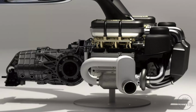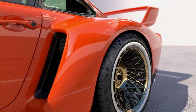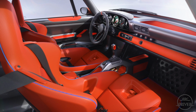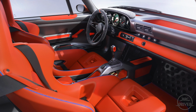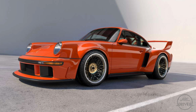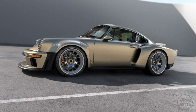The updated engine revs to 9,000 RPM and produces 700 horsepower. The centerlock wheels are forged magnesium, 19 inches in the front and 20 in the rear. And because Singer Vehicle Design are the gods of air-cooled greatness, the DLS Turbo has a manual transmission and a manual transmission only. The DLS Turbo will be available in two versions, the high downforce track car and the low downforce road car. We'll take a look at the track car first.